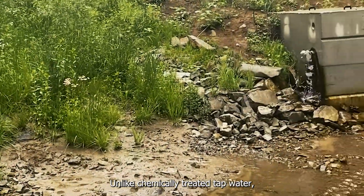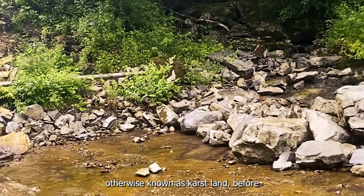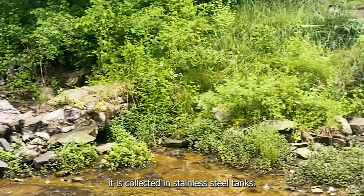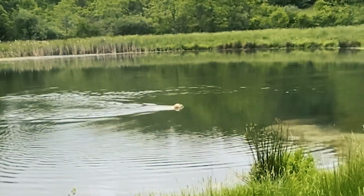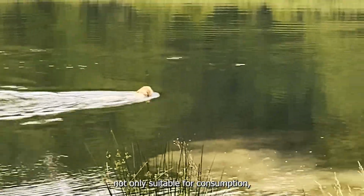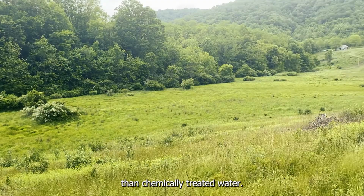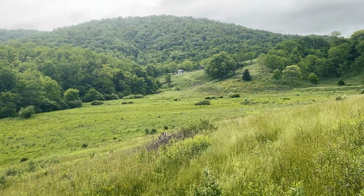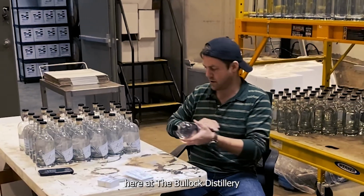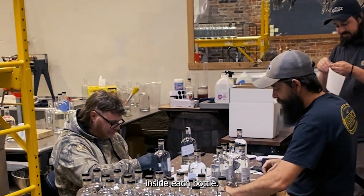Unlike chemically treated tap water, our water travels over stretches of limestone, otherwise known as karst land, before it is collected in stainless steel tanks. The karst land naturally purifies the water, not only suitable for consumption, but softer and more refreshing than chemically treated water. Each spirit is bottled and labeled here at the Bullock Distillery with high-quality material to reflect the quality of the content inside each bottle.